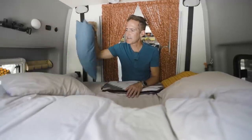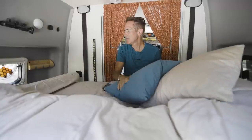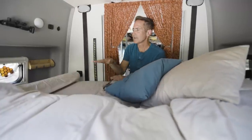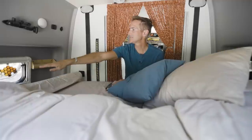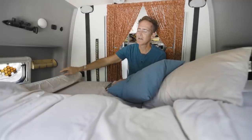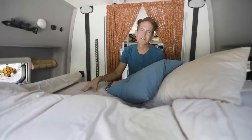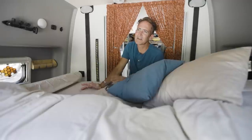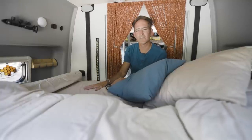But one thing that I did change about this configuration from the original setup is it was a kind of a three mattress paradigm, where there were mattresses in the bump outs on either side of the rig, on the driver and passenger side, and then you had the center mattress. But then that effectively made it so that you couldn't just always have the bed made unless you kept it down all of the time.